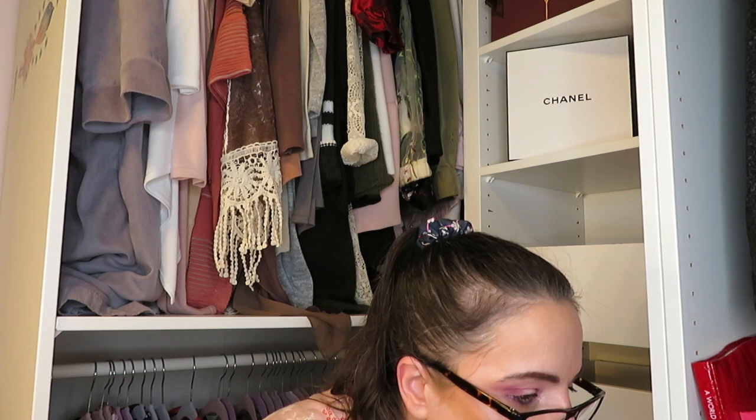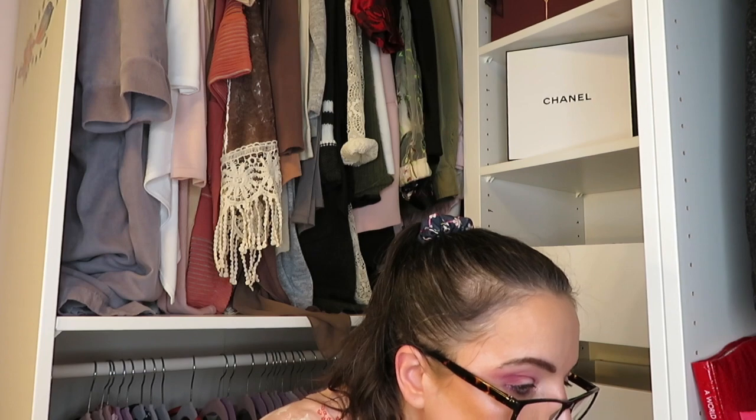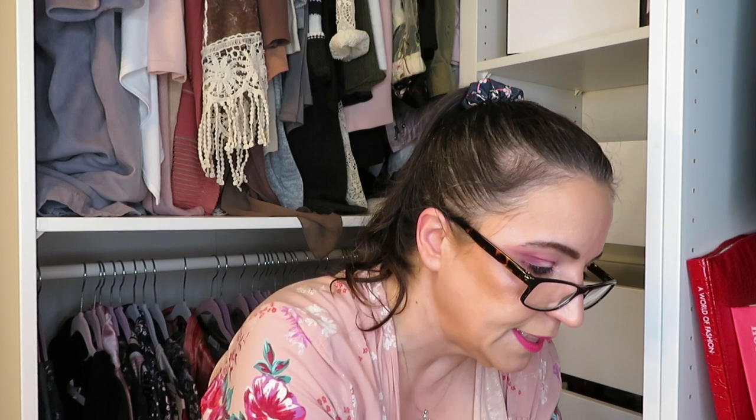Now, makeup inventory. Before I did this recalculation and update, I had 267 products. Some have moved to the high-end drawer. So I'm going from 267 to 200.